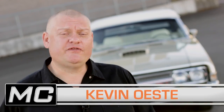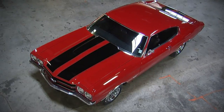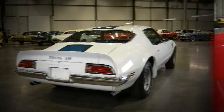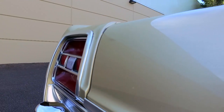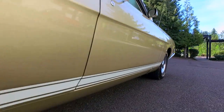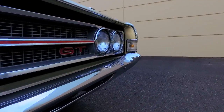Ford presents the cure for dull driving. Apparently, Ford felt that dull driving was a sickness in need of a cure. So when they marketed the 1969 Ford Torino GT, they were sure to point out that the car was anything but dull.